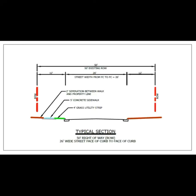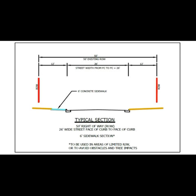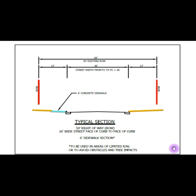For Concept 2, we actually have two typical sections. The first one is the same as what we had under Concept 1: the 26-foot wide existing street, 50-foot right-of-way, a 4-foot grass utility strip, and a 5-foot concrete sidewalk, which allows 2.5 feet of separation between the right-of-way and the existing curb.